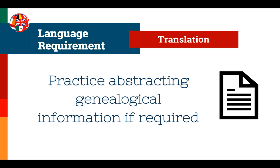Additionally, for regions that require multiple languages, including some U.S. regions, candidates will be required to abstract information of genealogical value, such as names, dates, places, and events from foreign language documents into English. See the ICAPGen website for a current list of the languages tested for each region. This list will also indicate whether the candidate must be able to recognize, abstract, transcribe, or translate each language.